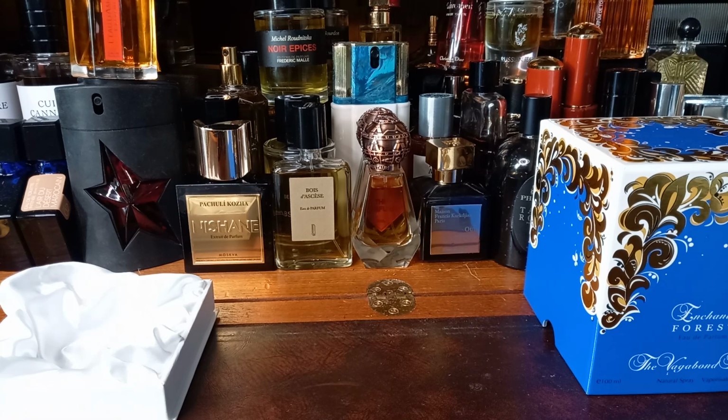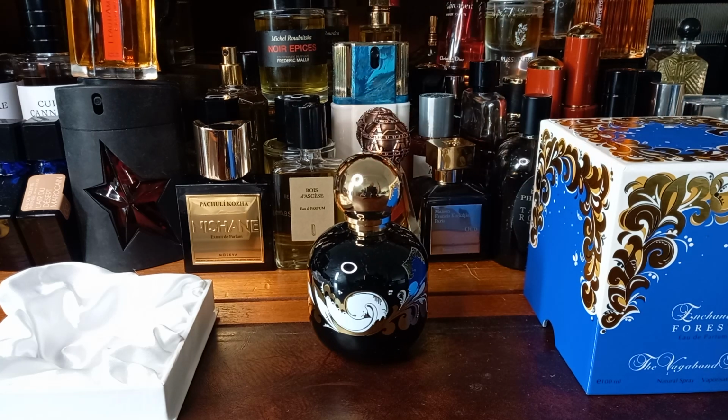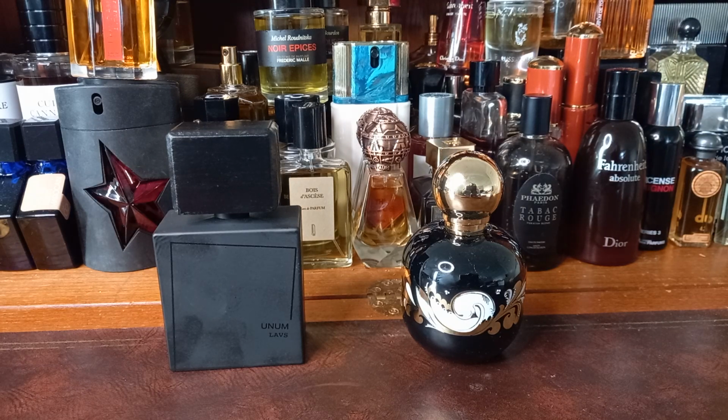What do we have here? This bottle is heavy, heavy glass. Heavy cap is nice. I haven't sprayed it, I'm not going to spray it, I'm just unboxing it. Fingerprint magnet, absolutely no doubt about it. So, this has been my unboxing of Unum Labs and Enchanted Forest by the Vagabond Prince. It's a nice little box. I like the colour scheme, the blue and the gold and the white. It's got a batch code on, but I don't suppose that makes any difference. It is flammable, apparently.